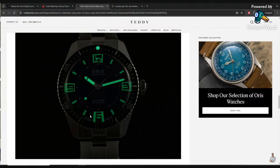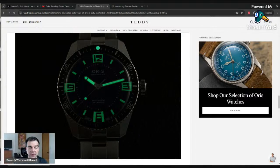I'm going to put it that way. Oris has definitely had some instances where they had some pretty poor lume. I had one, in fact, and it was lume that they dyed black for a visual aesthetic in the light, so that it glowed at all. I guess I should be grateful they actually used lume and not just paint. This seems brighter than that, but this is not like Seiko Lumibrite bright. At least that's not my impression.